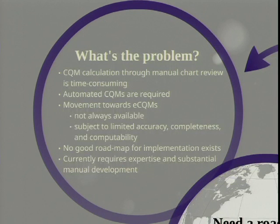Okay, so what's the problem with this? CQM calculation through manual chart review is incredibly time consuming. It's unsustainable if you want to have it going on longitudinally. So we need automated CQMs. There's been some movement towards what are called electronic or machine readable CQMs, but they're not always available. The set that we worked with for this project are human readable. And they're still subject to these same limitations stemming from data quality, and they're not immediately computable. You have to map them, and you have to have some kind of institutional knowledge. So overall, there's no good roadmap for how we do this kind of implementation. And right now, the entire process requires a substantial amount of expertise and manual development.